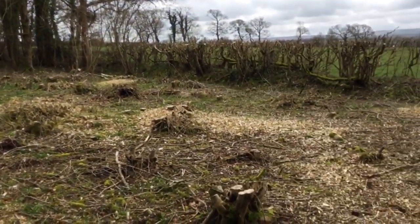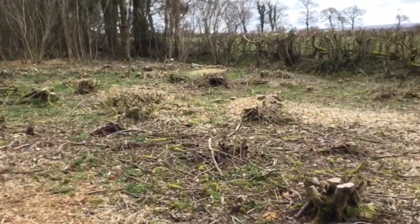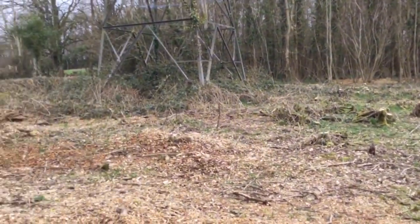Really, quite strongly. So this all looks a bit sad to me, but even though they could have left the trees here to rot down naturally, they will be growing again very soon. I've seen this probably 5 times like this in the last 30 years that I've been here.